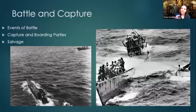So at this point, an order that had not been heard since 1812 was issued: away all boarders, which means let's man the whale boats with the boarding crews and send them out there to rescue, to salvage the U-505.